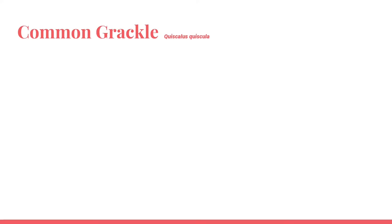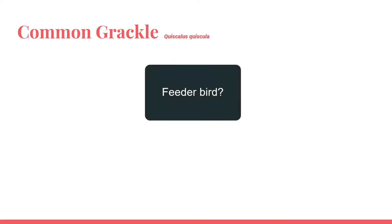Since they are not very picky eaters, common grackles do visit feeders. However, some people are not happy when they find them at their feeders. They can be aggressive to other birds, and a small flock of them can very quickly wipe out your feeders, consuming all their food.